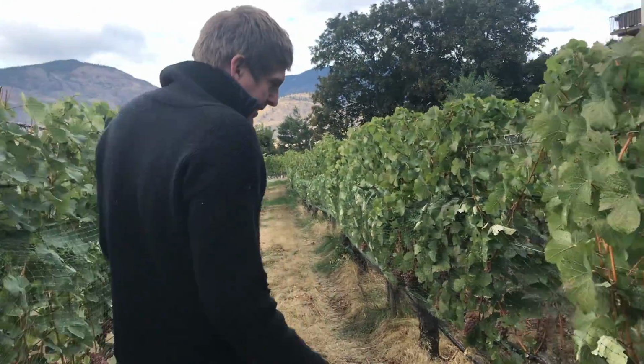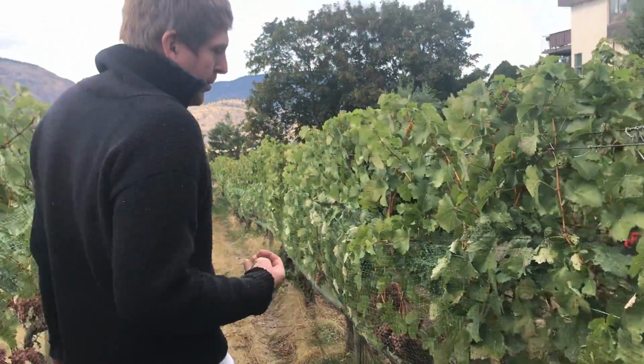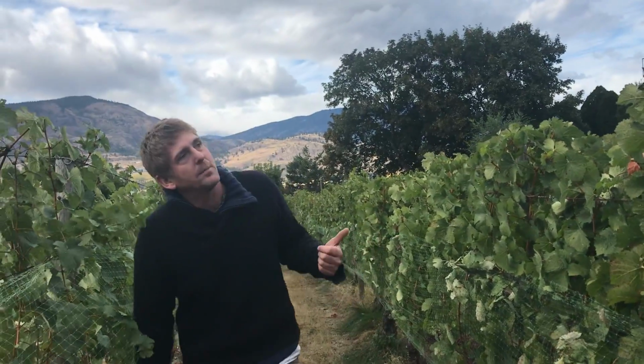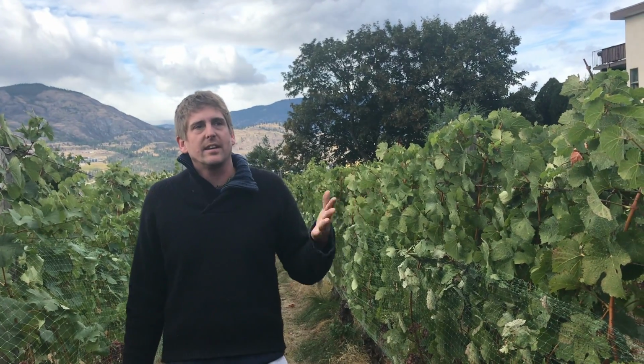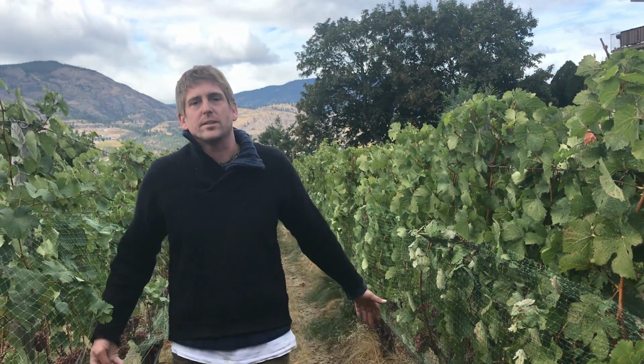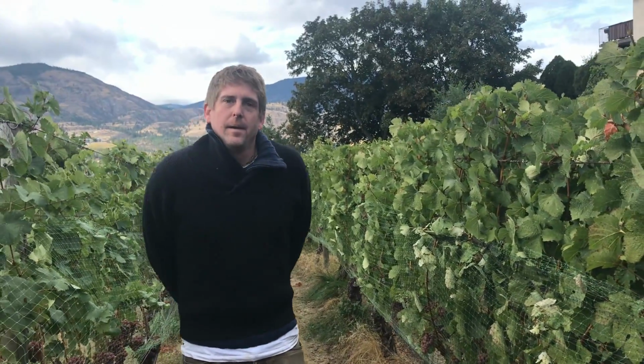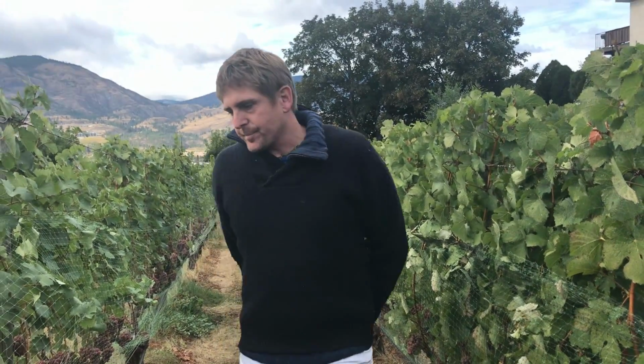And the older the vine and the deeper the roots, you get a little bit more soil characteristics, which is really interesting for us. We have volcanic pumice, silt, till, sand, clay, and some of the glacier deposit, which is the silt. Yeah. So how do those particular minerals and soil characteristics flavor the wine, in your opinion?